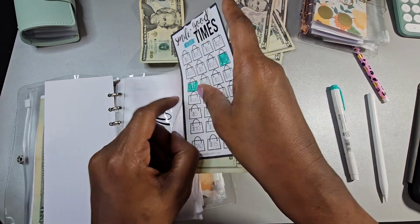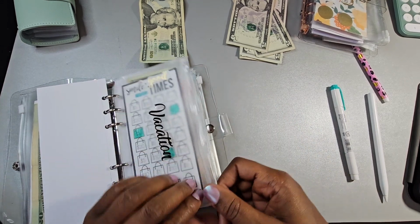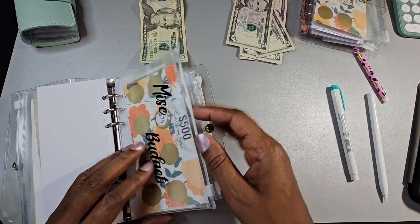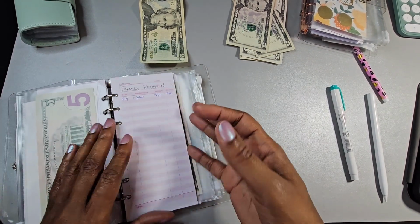And then that gave me some 10s to put in some of these other ones. All right, so this is the one for family reunion. I'm going to skip that one.